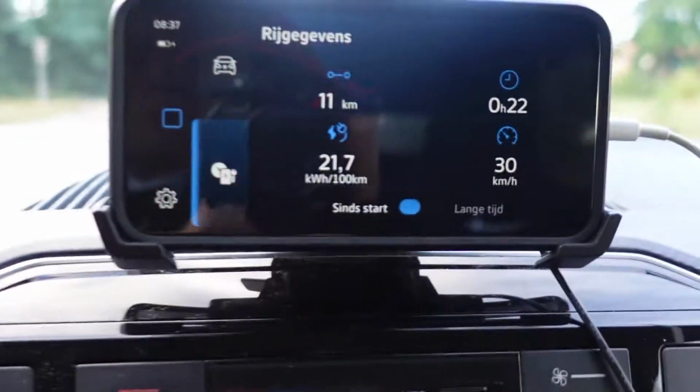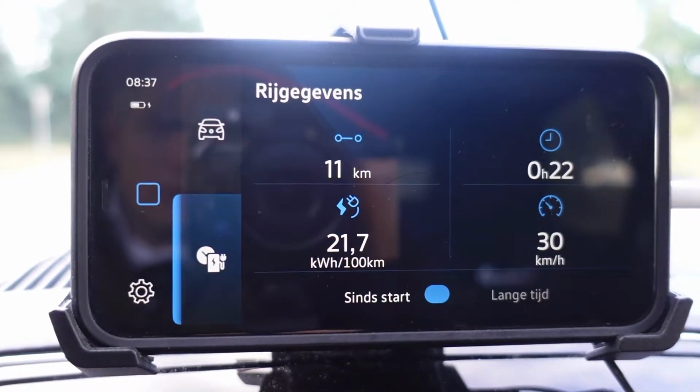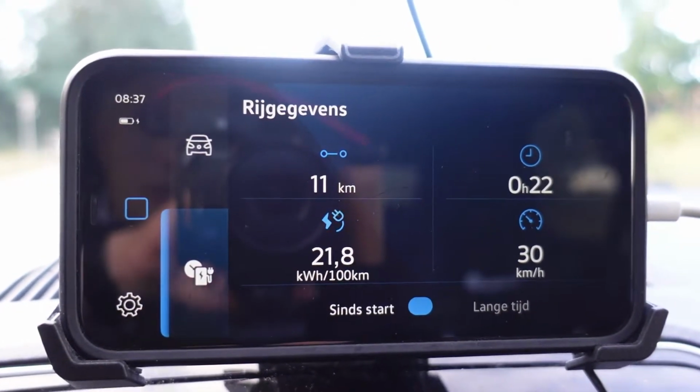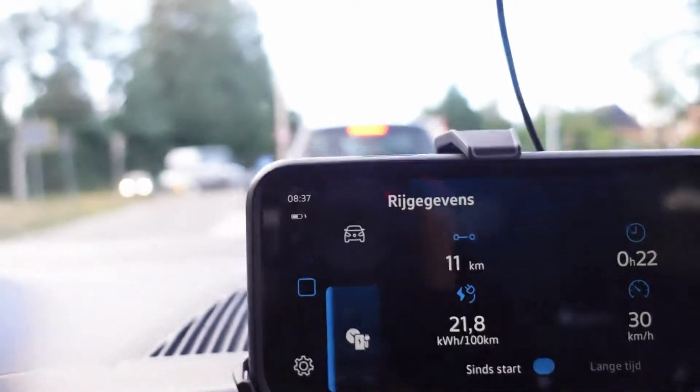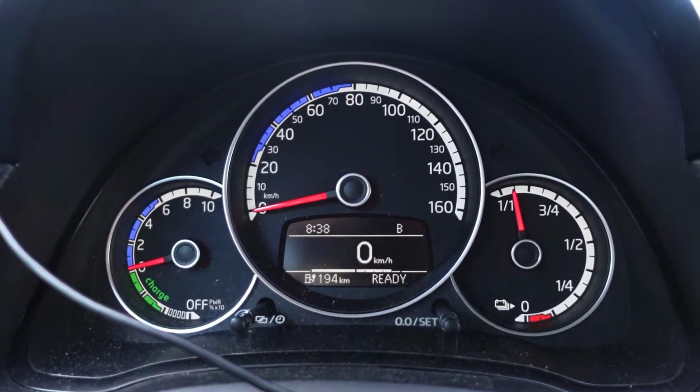I'm in a bit of a traffic jam, so I'm stationary at the moment, but my current usage is 217 watt hours per kilometer, or 21.7 kilowatt hours per 100 kilometers. I've already done 11 kilometers today, and the range I have left is 194 kilometers.